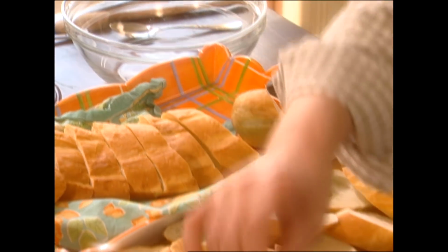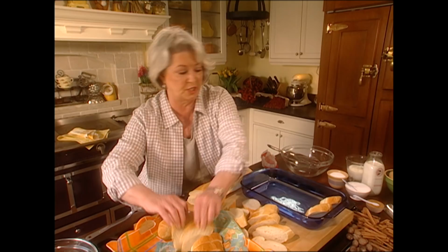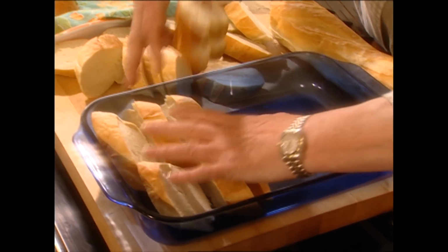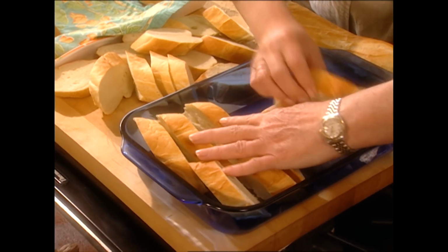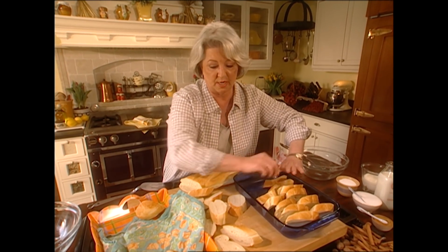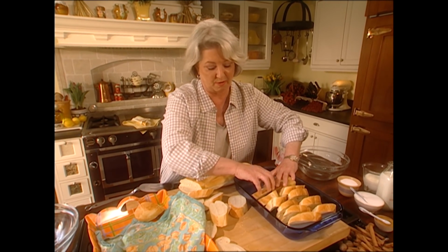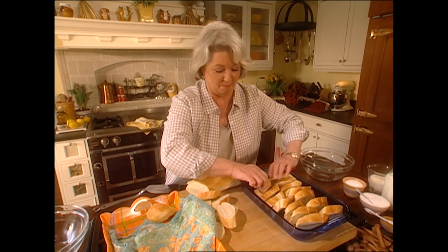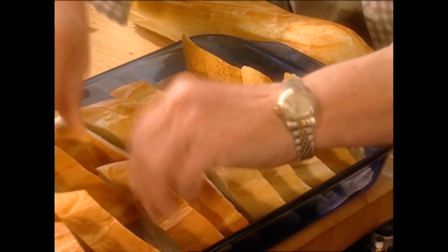So we're going to start by just layering our French bread kind of at an angle, and we're going to kind of tuck it in together. It'll probably take about a 13 to 16 ounce loaf of French bread. This bread is so good and fresh, but the wonderful thing about this recipe is the bread doesn't even have to be fresh, because by the time we get through with it, it's going to be soaked in milk and cream and butter. And that looks just about perfect.